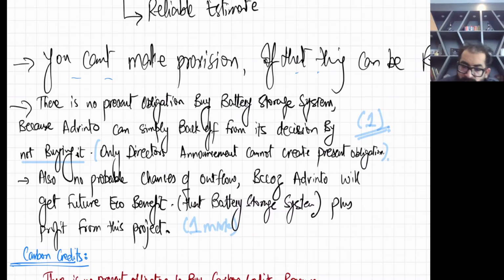Also, one extra point I have discussed here. Also, no probable chances of outflow because Aderinto will get future economic benefits. In the question we saw that the company will be in profit. After doing this 10 million investment, still the company will be in profit. So the company is getting more inflow as well. It's not like a penalty or something which is pure outflow. So the company is also getting economic benefit, the battery storage system plus profit from this project. Use your brain. They have made the entry: P&L debit 10 million and provision credit 10 million.